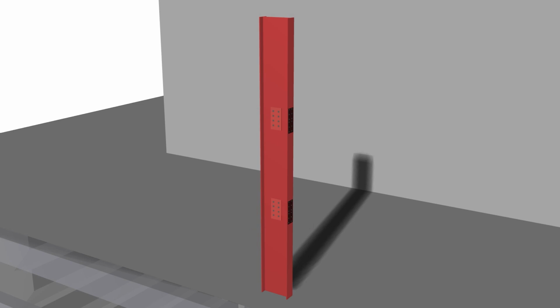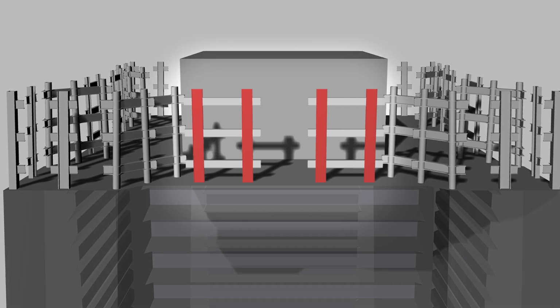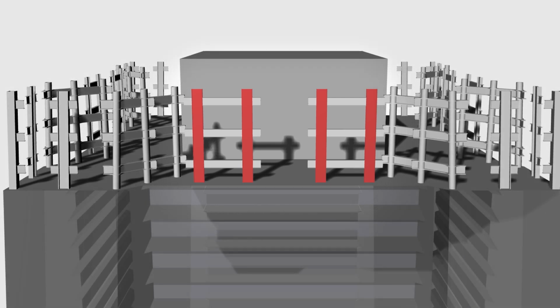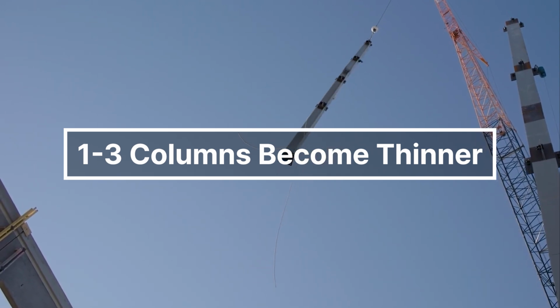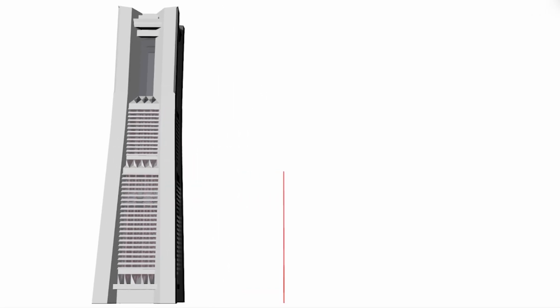Connections between columns made by bolts and welds are vulnerable to brittle failure. Thus, the 15-meter, 3-story columns were an optimal size to prevent buckling and brittle failure. Third, as the building rises, the load decreases, allowing the columns to become thinner. The columns were reduced within the limits of the strong column weak beam principle, and the 3-story system provided a good rhythm for this adjustment.